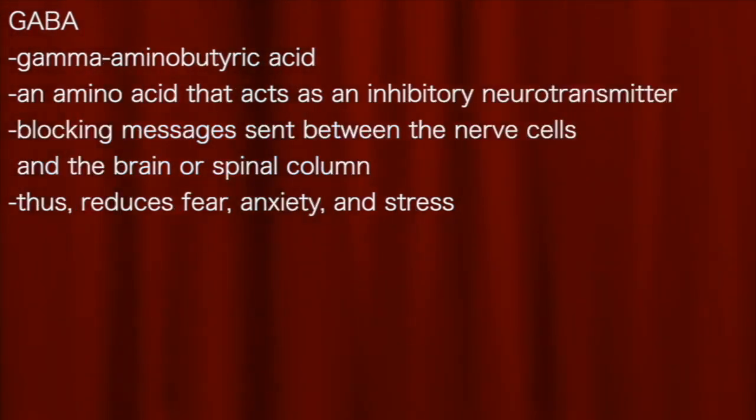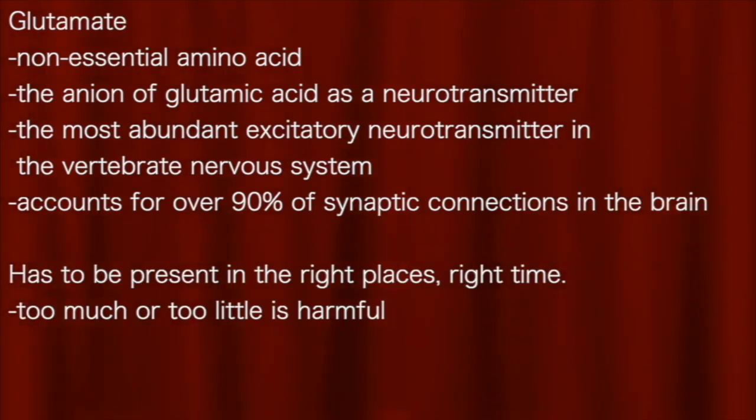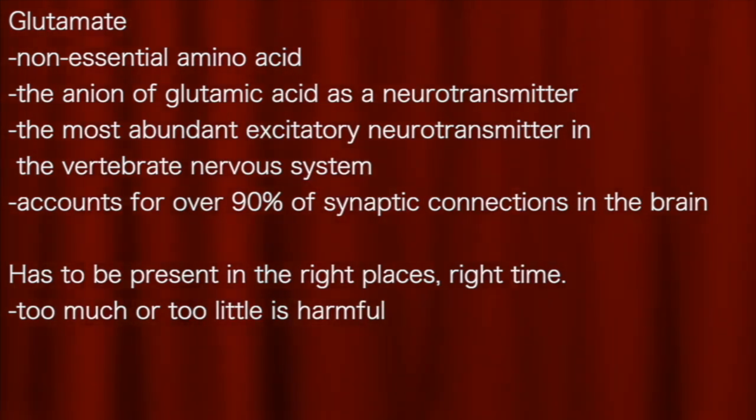GABA, gamma-aminobutyric acid, an amino acid that acts as an inhibitory neurotransmitter, blocking messages sent between the nerve cells in the brain or spinal column, thus reduces fear, anxiety, and stress. Glutamate, a non-essential amino acid, the anion of glutamic acid as a neurotransmitter, the most abundant excitatory neurotransmitter in the vertebrate nervous system, accounts for over 90% of synaptic connections in the brain, has to be present in the right places, right time. Too much or too little is harmful.